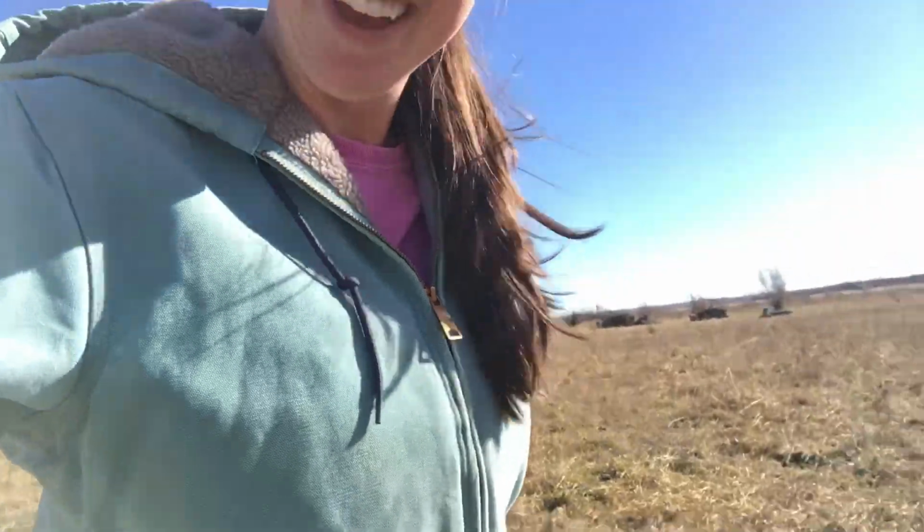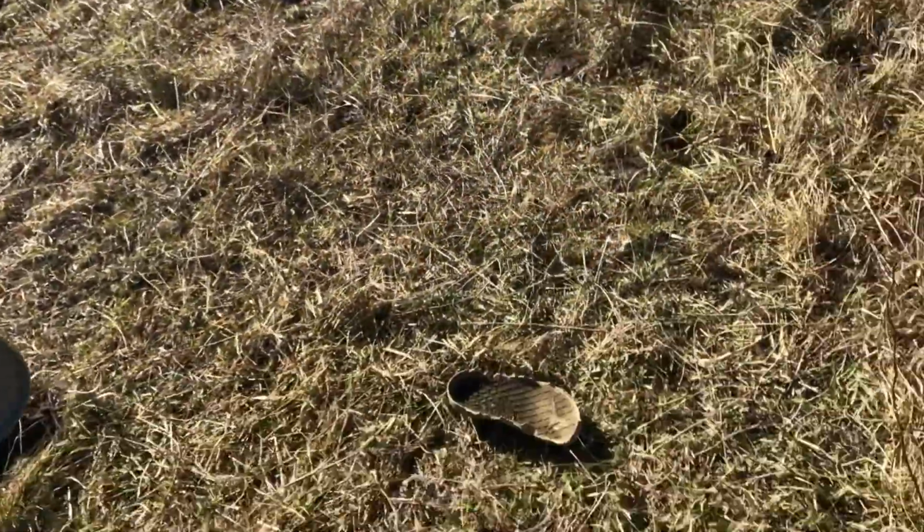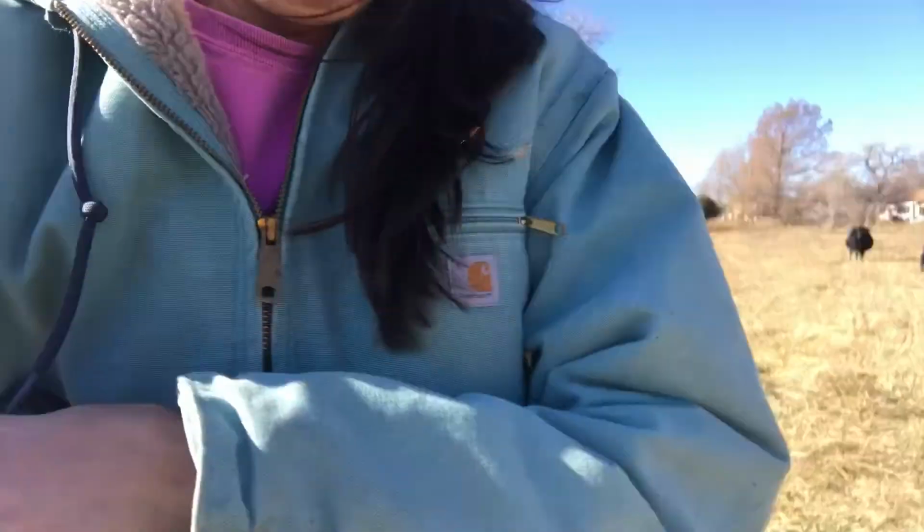Okay, so what we're doing right now is we just found part of a croc. That is so random. Probably should pick that up. Actually, I will. Just put this in my handy dandy pocket.